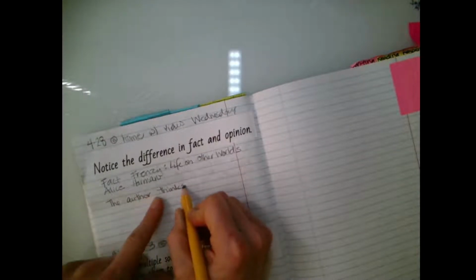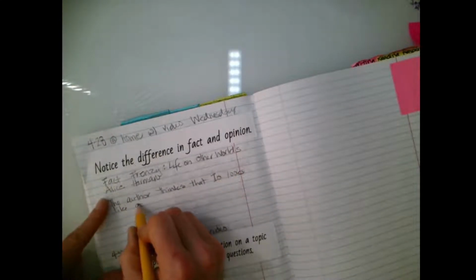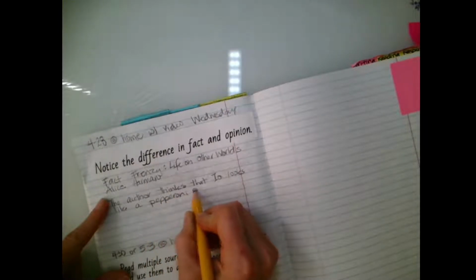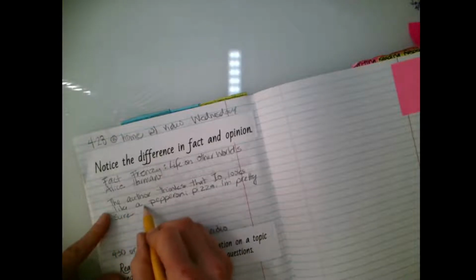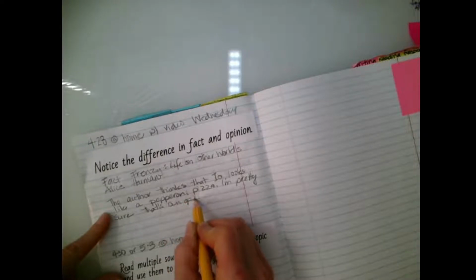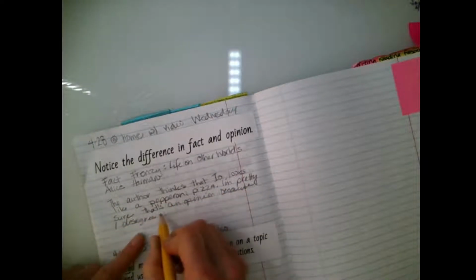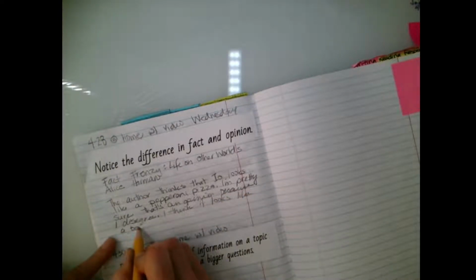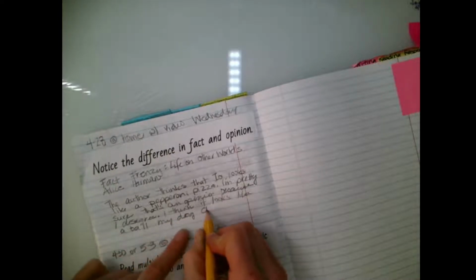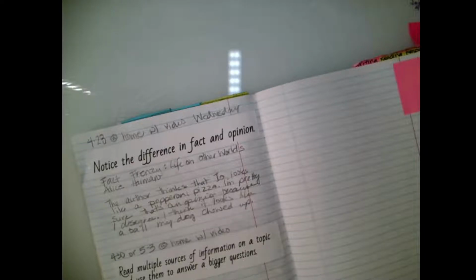thinks that Io, that's the name of that moon, Io, looks like a pepperoni pizza. I'm pretty sure that's an opinion because I disagree. I think it looks like a ball my dog chewed up. Now, if you were to find something in there that you did agree with, then you would say, I agree with the author. I do think this looks like a pepperoni pizza.